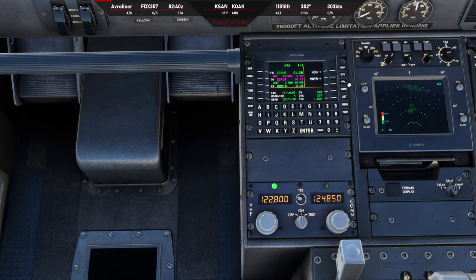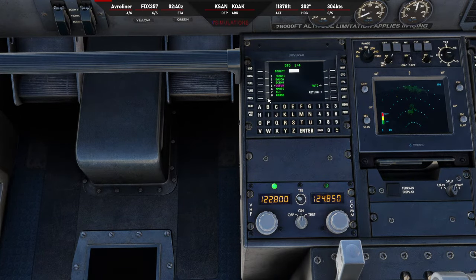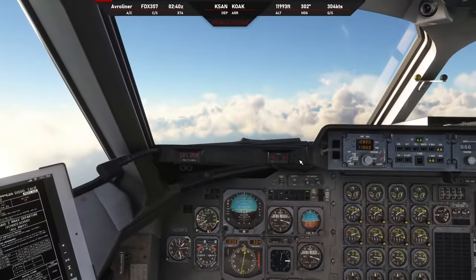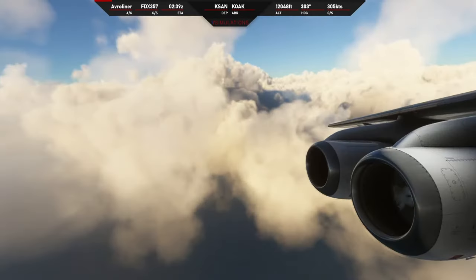Let's go ahead and do our direct to. Let's get going to ORSO number 8. That was our original flight plan. That's probably going to be a right turn here. There we go. Yeah, so we're going to go ahead and fly off to the right.